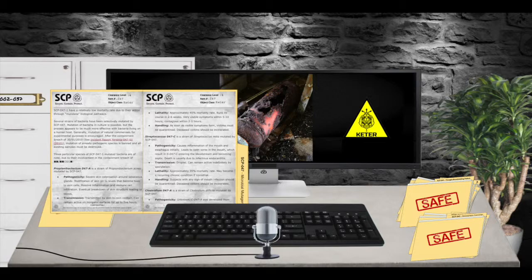Pathogenicity: causes inflammation of the mouth and esophagus initially, leads to open sores in the mouth, which result in S047C entering the bloodstream and becoming septic. Death is usually due to infectious endocarditis. Transmission: droplet, can remain active indefinitely by sporulation.